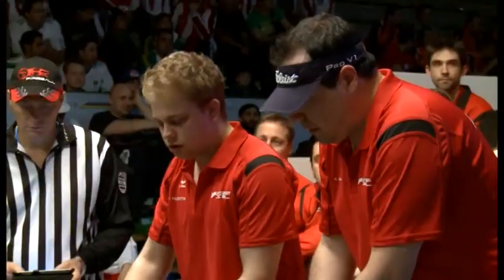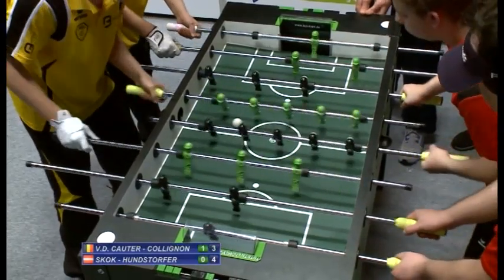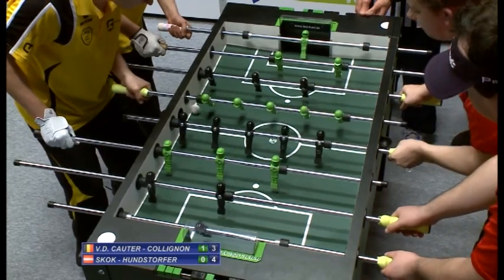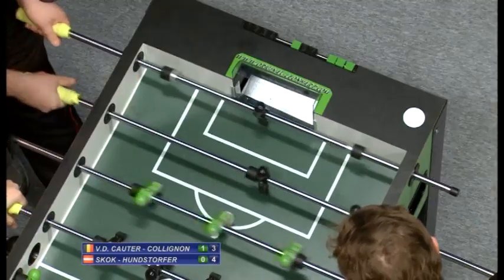That one knocked away towards the goal by Collignon. It's back to SKOK, who sends it up the table. HUNDSTORFER can't hold on to his shooting rod. Collignon looking to pass. It's 4-2 just moments ago, and suddenly now Collignon has a chance to tie it up at 4.